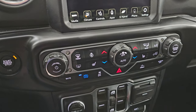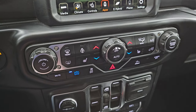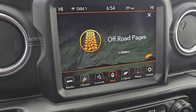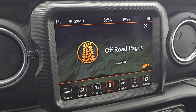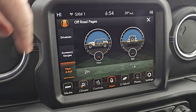And then you have your more tactile volume tune and climate controls, as well as your heated seat and heated steering wheel controls there. Get your off-road pages with the Jeep climbing across the mountains there. You may be lost, but never stuck in a Jeep. So the off-road pages are pretty cool. They have your different turning angles here, as well as your pitch and roll.